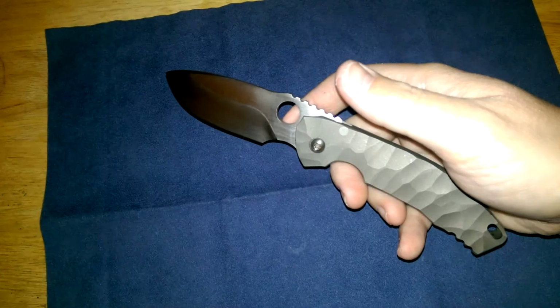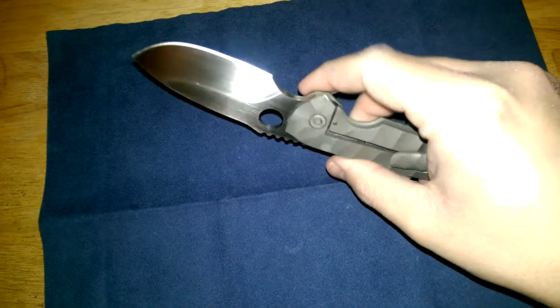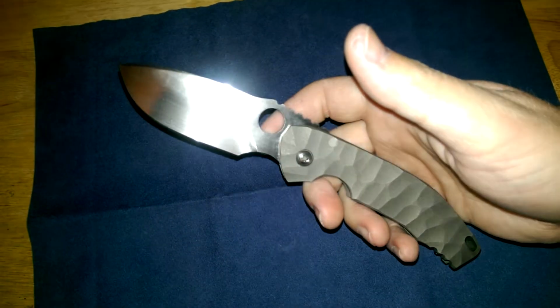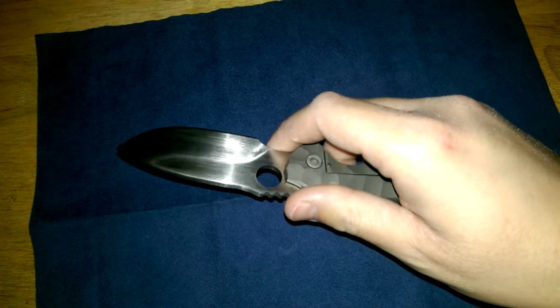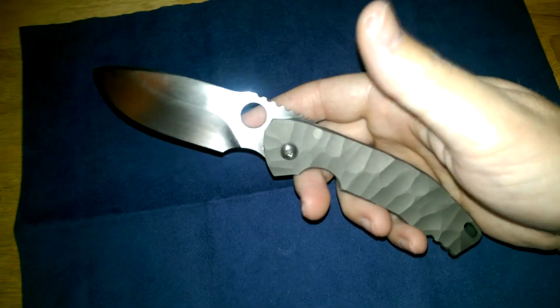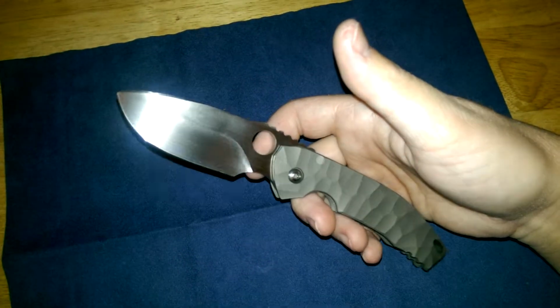I think he made like 6 or 7 in this configuration, but I've only seen like 3 or 4 on Instagram. So anyway, it took a lot longer to get my taxes back, but he waited that whole time. He waited about 2 weeks. He's like, listen man, it's going in my gun safe, this is your knife. Don't worry about it. Just let me know when you get it and it's yours.